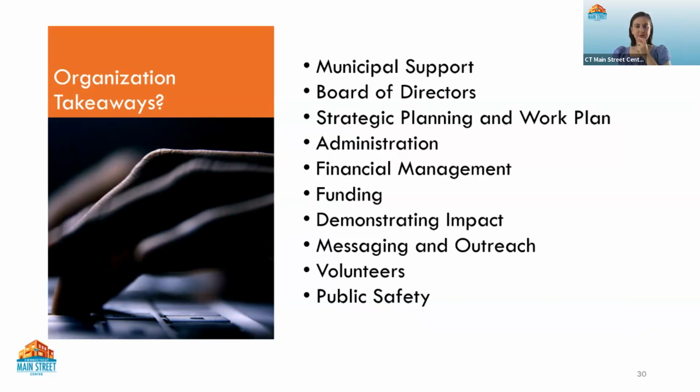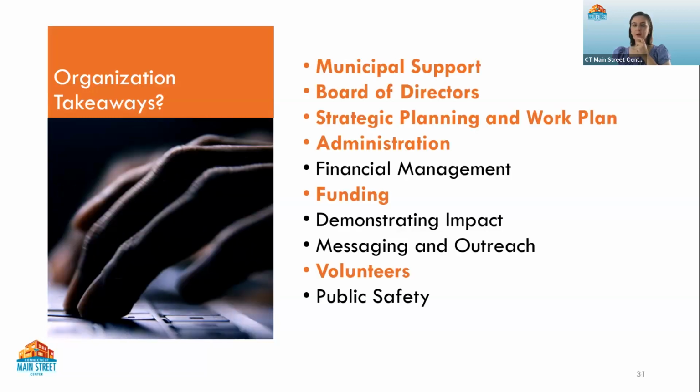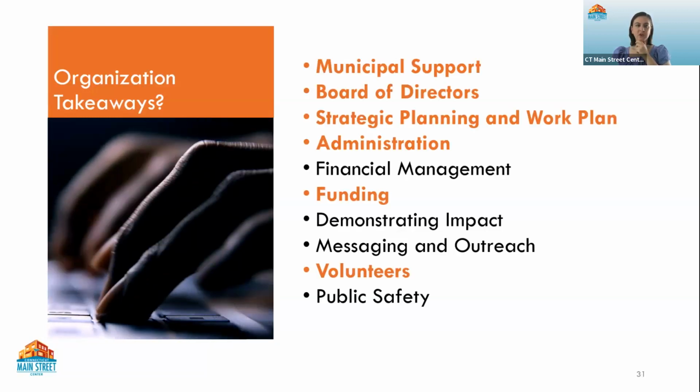Strategic plan, absolutely. Volunteers, walkable, funding. Yep. Transit, yeah, collaboration, yeah, all this great stuff. And so this is definitely what I heard from the video of what we just discussed.